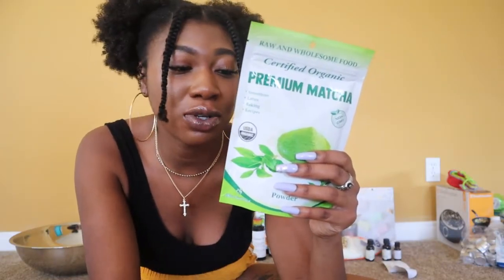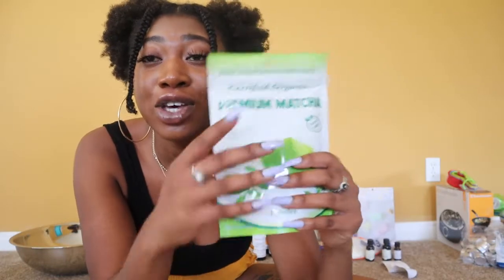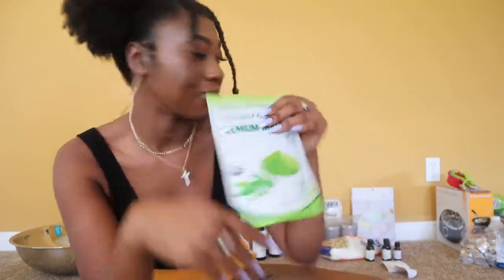Once again, didn't think I would need a lot. The same goes for the turmeric because you only use about tablespoons of this at a time. So I got 4 of these because they were only $3 a piece.